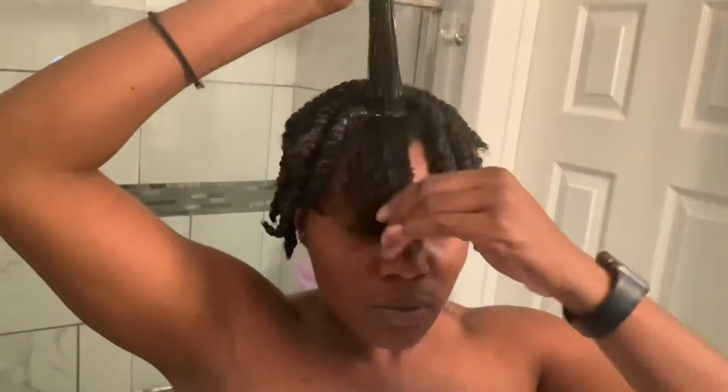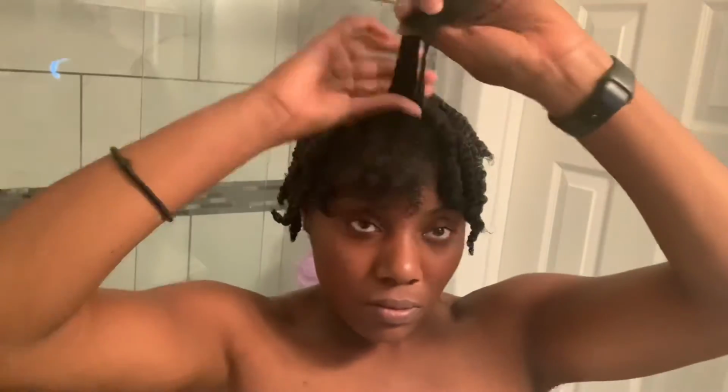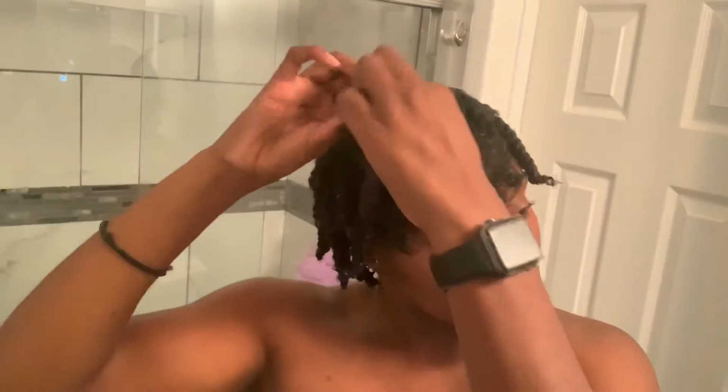And these are just my last 2 sections right on the top of my head. I learned my lesson from before, and I'm just using a little bit less cream, and you can tell the difference where I don't have that white buildup as I twist. And I make sure I just twist down so the twists lay down and they're not sticking up or sticking back all crazy, because you never know. I could wake up in the morning like a cockatoo.